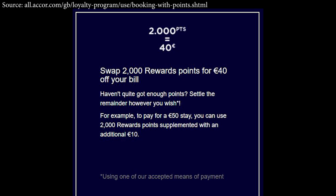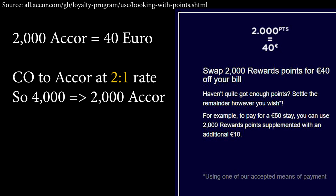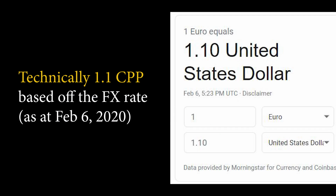With Accor Hotels, when you look at how the points can be used, it's not really as competitive as you would like. The Capital One Venture points transfer over at a pretty low rate, a 2-to-1 rate, and once you have those Accor points, you can redeem them towards cash for your stays. So 2,000 points is going to be worth 40 euro. On the surface, that sounds pretty good. You're getting 2 cents per point effectively for those Accor points. The problem though is that because you're transferring these, you're effectively only getting 1 cent per point on your Capital One points.